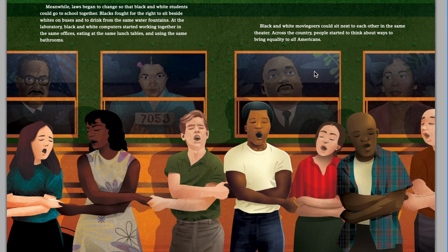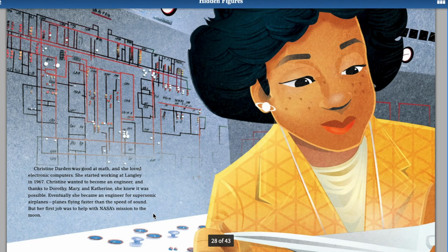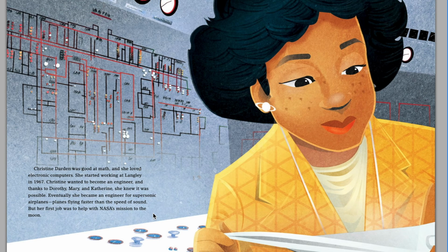Christine Darden was good at math, and she loved electronic computers. She started working at Langley in 1967. Christine wanted to become an engineer, and thanks to Dorothy, Mary, and Katherine, she knew it was possible. Eventually, she became an engineer for supersonic airplanes, planes flying faster than the speed of sound. But her first job was to help with NASA's mission to the moon.